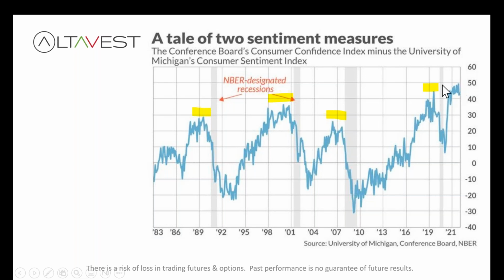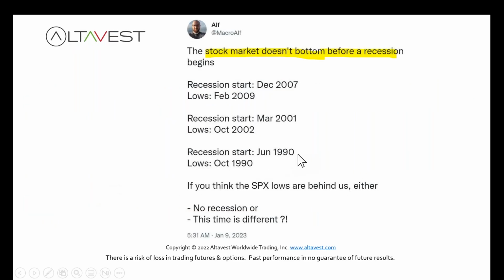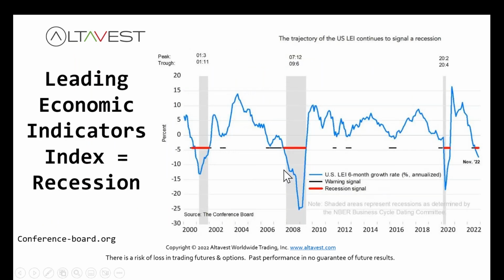We're at record highs. So it says here that essentially over the next 5 years, and historically speaking, when this happens, you get a negative 3.1% return on the S&P 500. So not looking good. And also stock markets don't bottom before the recession begins. So that's a good point. And this is an important one too.